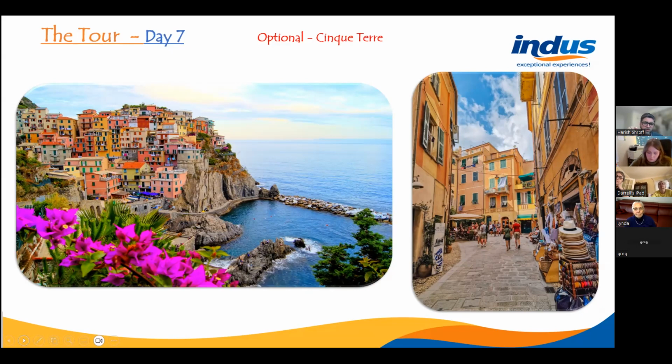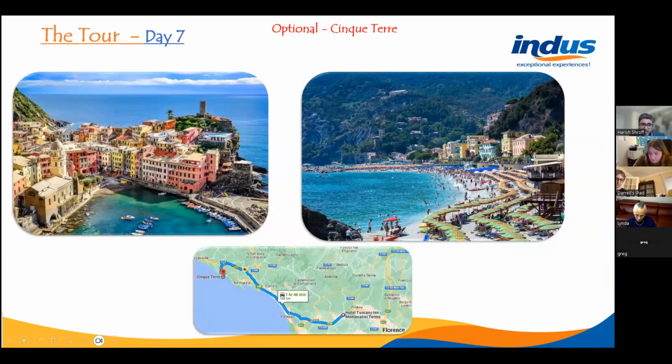You will get a chance to go on a boat to visit these places. Some places don't even have car access, and one of the places will have train access, so you can take a train going. So all that is included. We're going to 5 islands, and all these places will be included. Each and every place is unique. They have their own different characteristics.